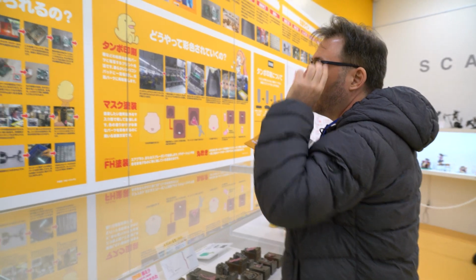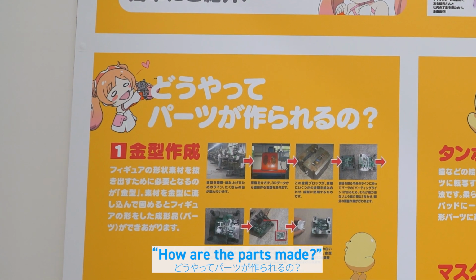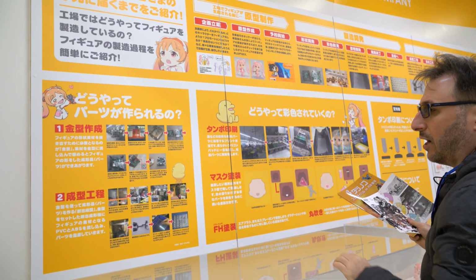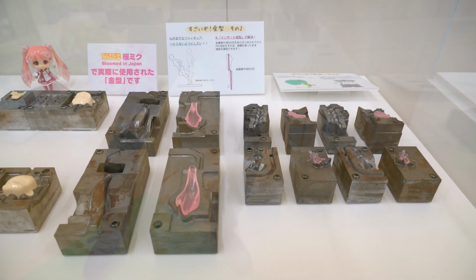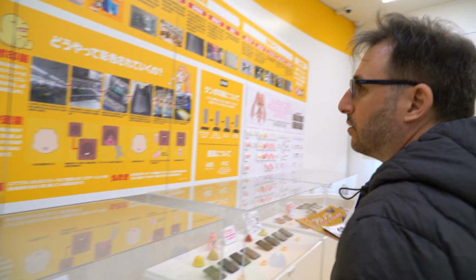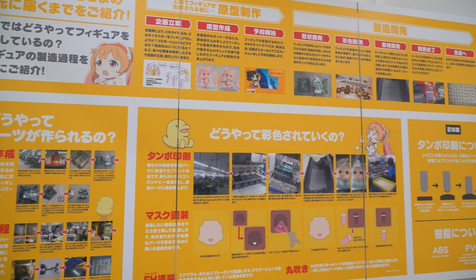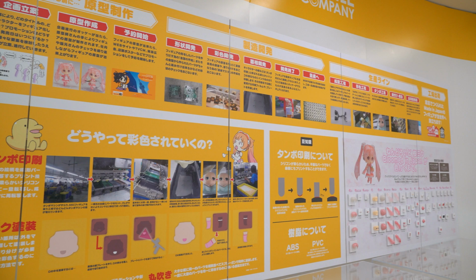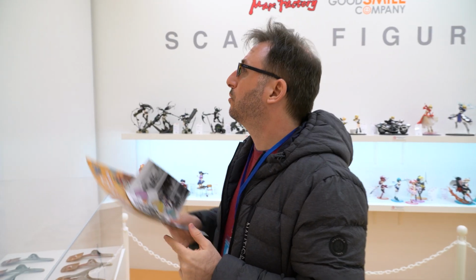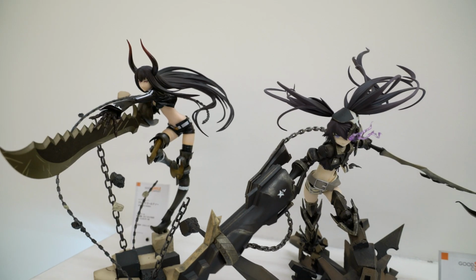Oh, I see, this is how they make them. So the metal dies, that's what these are right here. Wow. I imagine the molds are one of the most expensive parts of the process. They plan it, they make the molds, they begin receiving reservations for orders, then they do the production, then coloring, and this is right before they ship it out. Made in Tottori, Kurayoshi. Wow, look at the detail of these.